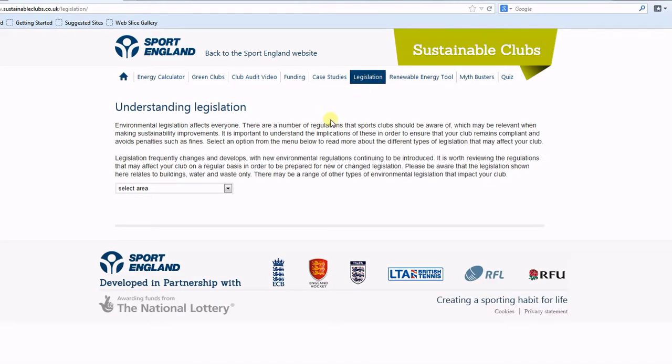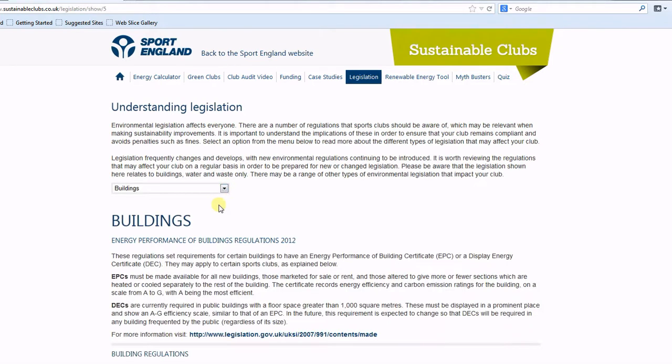Environmental legislation affects all buildings, and new requirements are introduced often. This page provides some background on the types of legislation that may impact sports clubs. Clubs should review the information to make sure that they meet all of the required legal standards. Any new projects will also need to comply, so it's essential to be aware of the legislation that's out there before getting started.